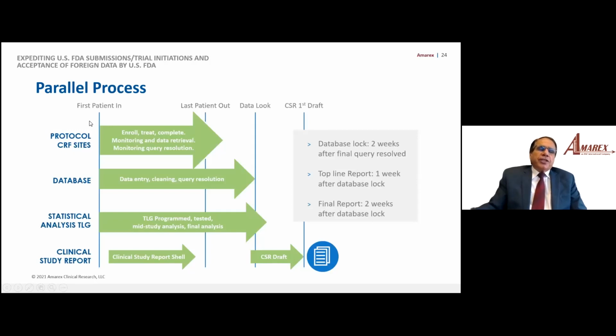First, you finish the protocol and write the CRF and select the sites, and then start building the databases. And then when the trial finished, you have all the data and start thinking about the statistical analyses. When the statistical analysis finished, start thinking about writing the report. That's what I mean by sequential. There is no reason for that.